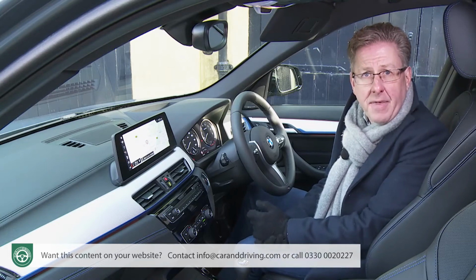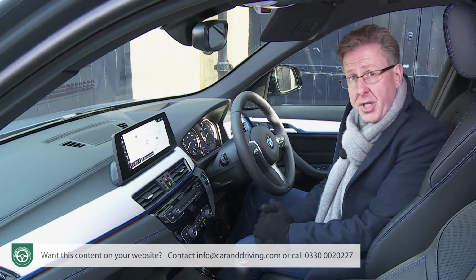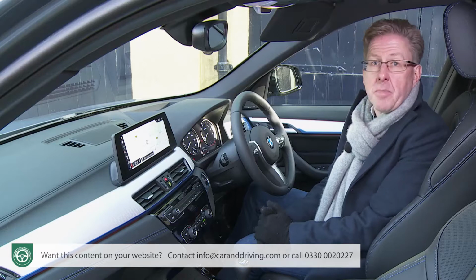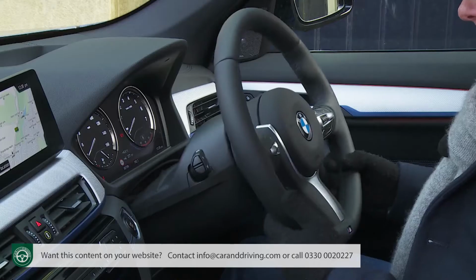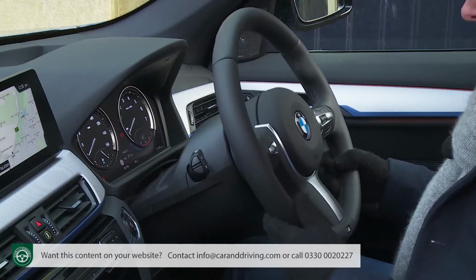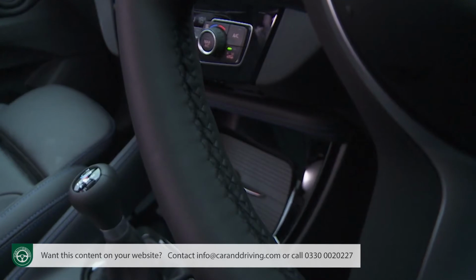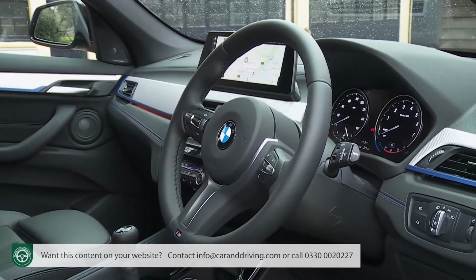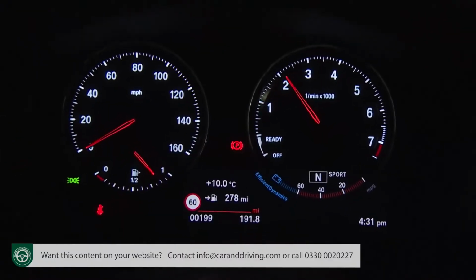It's annoying to find that lumbar adjustment costs extra with all trim levels, but assuming you have it, it's difficult to imagine how you could fail to get comfortable in this car, thanks to the amount of movement and adjustability provided by both seat and wheel. Go for M Sport trim and you get this lovely leather-stitched wheel, which is brilliant, thick and grippy, but at some angles can sometimes obscure the bottom of the instrument binnacle.